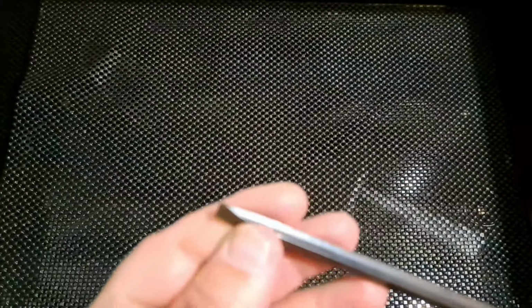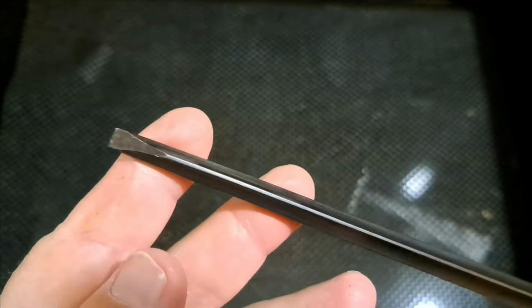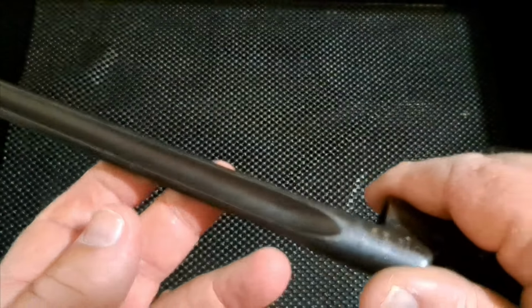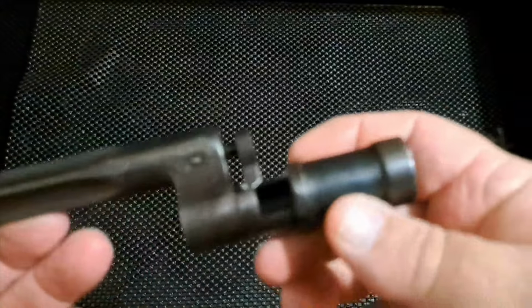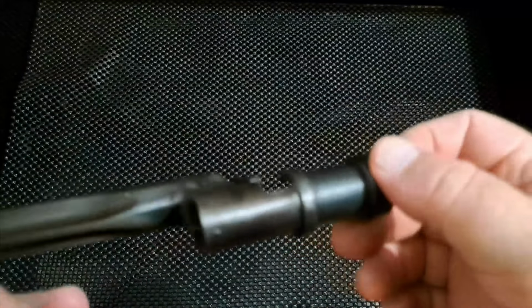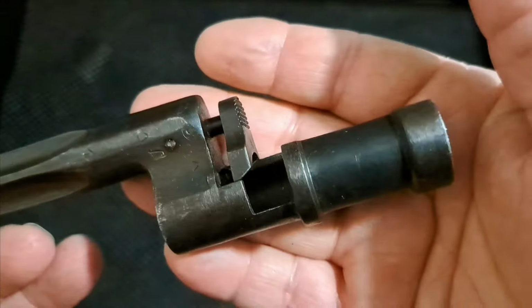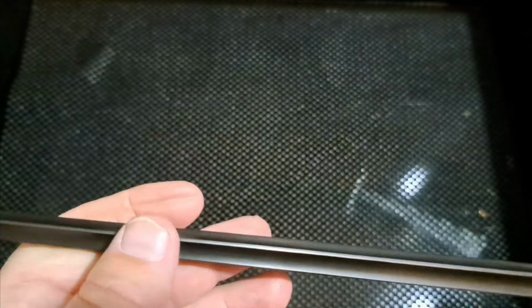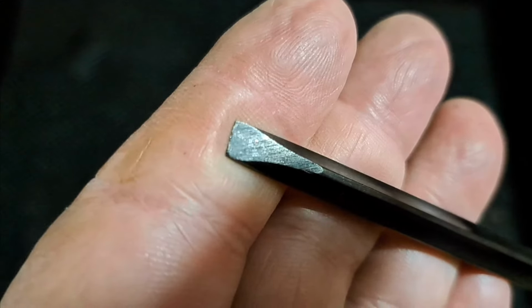And this is a bayonet for my Mosin Nagant. Really, really long. It just fits over the barrel and hooks in. And the end is like a screwdriver because they actually used this to help take the rifle down. So, pretty smart. Alright, that's it.